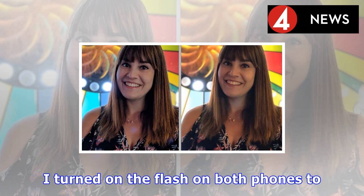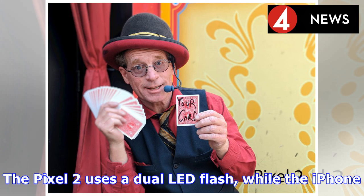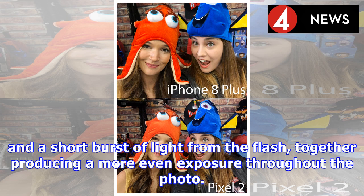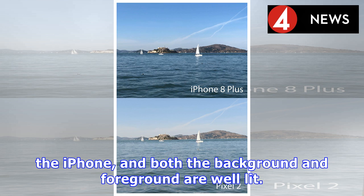Low light. The original Pixel produced impressive low-light shots last year, so it comes as no surprise that the Pixel 2 does it even better. This year Google added a faster f1.8 lens, which lets in more light than last year's f2 model, and it added built-in optical image stabilization (OIS) for holding the camera steady to counteract shaky hands that often spoil shots in dim conditions. The wide-angle lens on the iPhone 8 Plus also has OIS, so the shot of the mirror maze looks well lit, but it's not quite as sharp as the Pixel's.